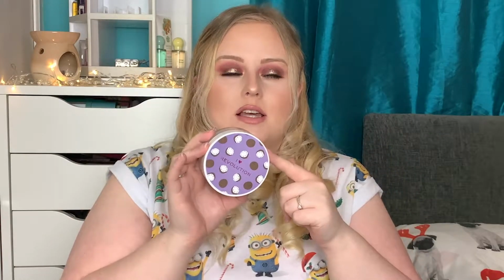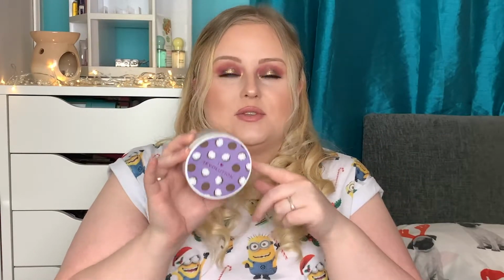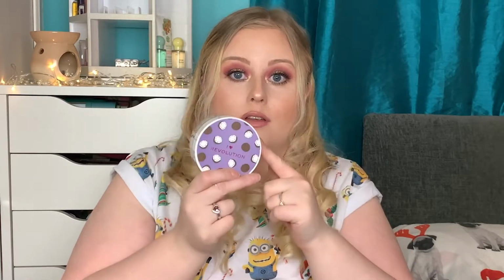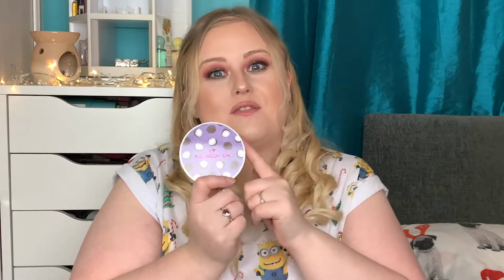But yeah, I started off with the coconut one, which is why I'm recommending the coconut one first. But if you wanted to try the peach one, they all kind of do the same thing. But this really sets your face in place, but it is so hydrating. I don't know what they put in this powder, but it is so hydrating. I absolutely love this powder, and I think it's about £5 for such a big tub.